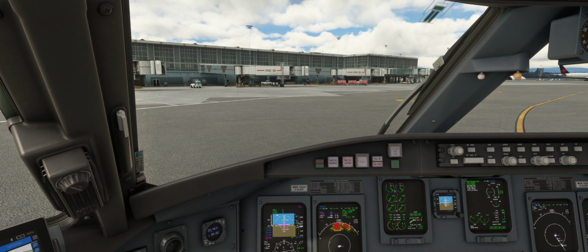Jazz 816, Vancouver Tower Roger, Vancouver altimeter 2993, runway 26 left, taxi via Juliet Alpha, Juliet, Hotel, Delta, Delta 5, hold short of runway 26 left. Okay, the altimeter is 2993 and taxi to 26 left via Juliet Alpha, Juliet, Hotel, Delta, Delta 5, holding point Delta 5, runway 26 left, Jazz 816.